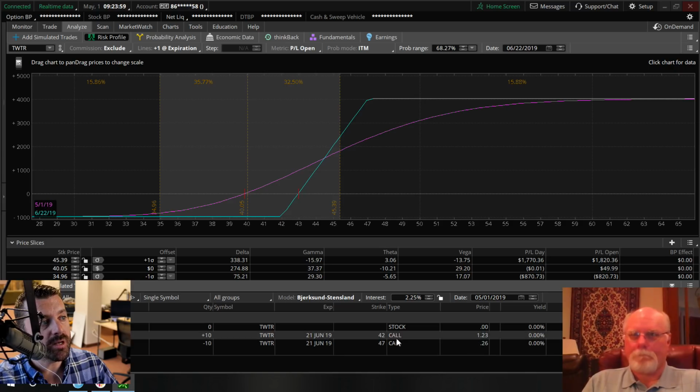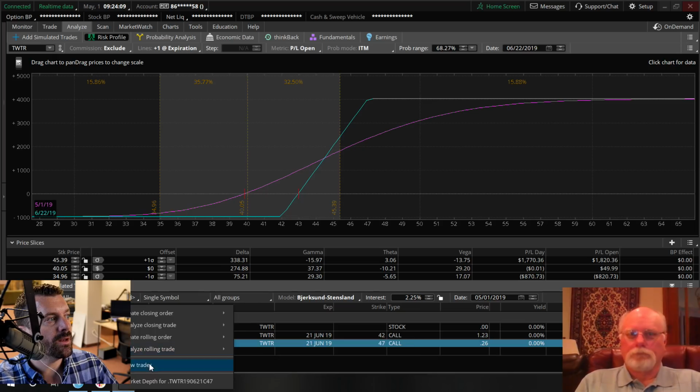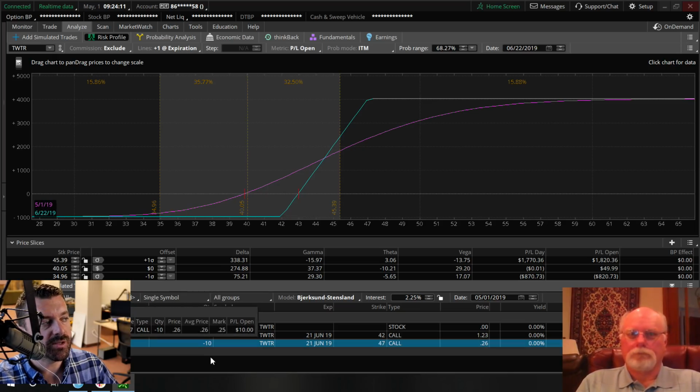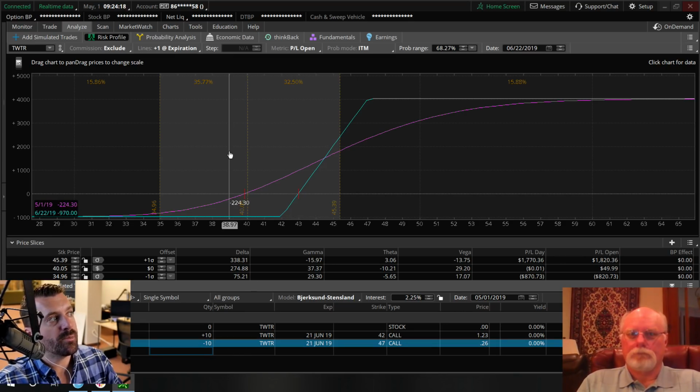So we did a 42.47 call spread in the June monthlies. I paid $1.23 for those and sold those for 26 cents. So we paid 97 cents for the $5 spread. So you can make about $4 on the spread. Max risk for me is $970 to potentially make $4,000.